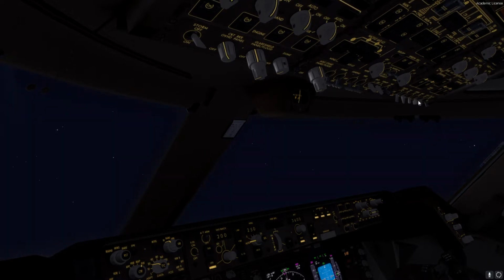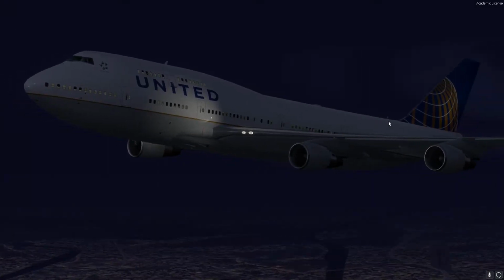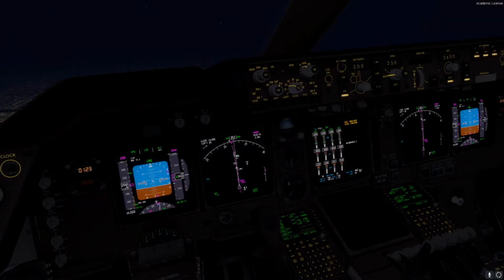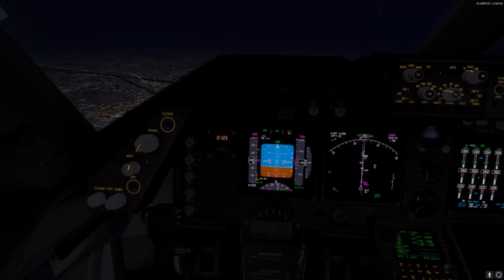Logo, and we'll get the wing lights on. So kind of show you what that looks like. Beautiful. So we're pretty nose up right now. We'll go ahead and do flaps. Get some flaps going now.